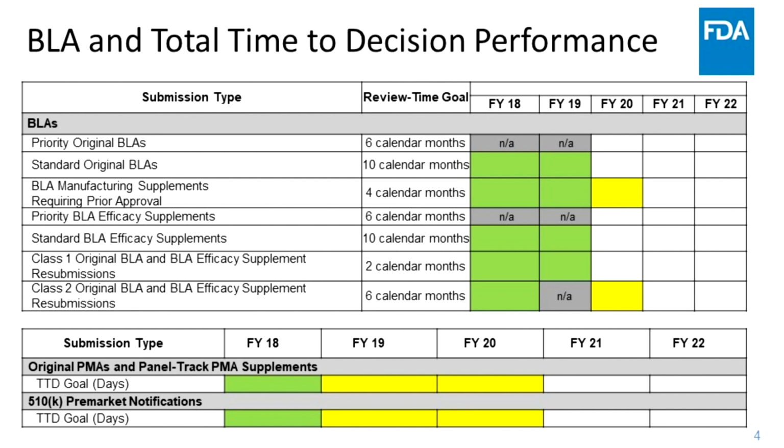The shared outcome goals are goals which FDA and industry have a shared commitment to achieve. These are total time to decision goals, where FDA is responsible for reviewing the submission in a timely fashion, and industry is responsible for providing any needed additional information in a timely fashion, such that, together, the total time to decision goals are met. There are shared outcome goals for 510K and PMA original and panel track supplements.